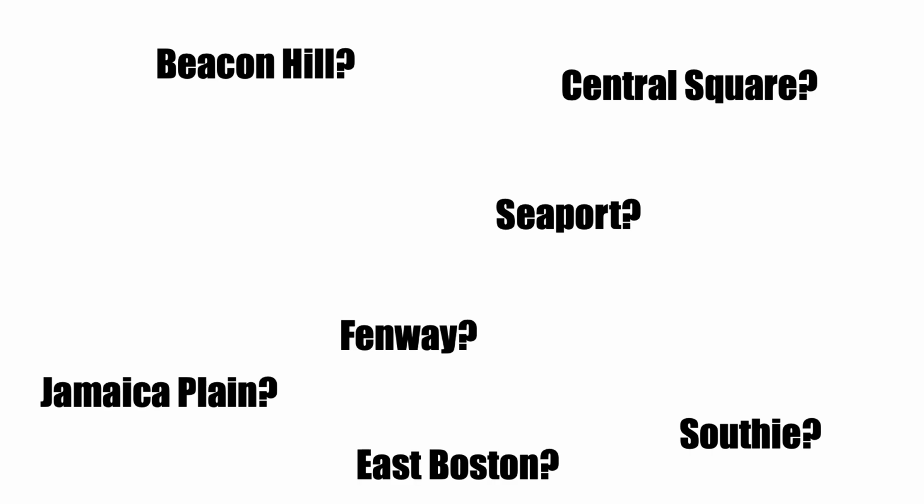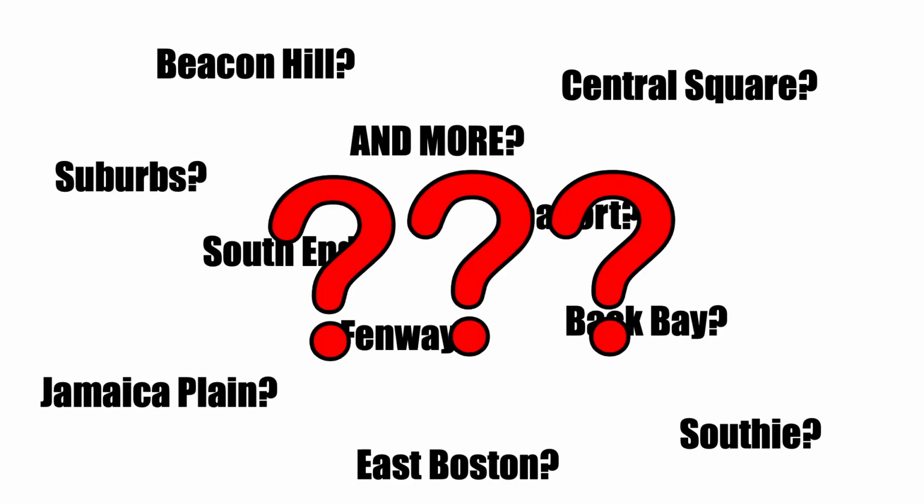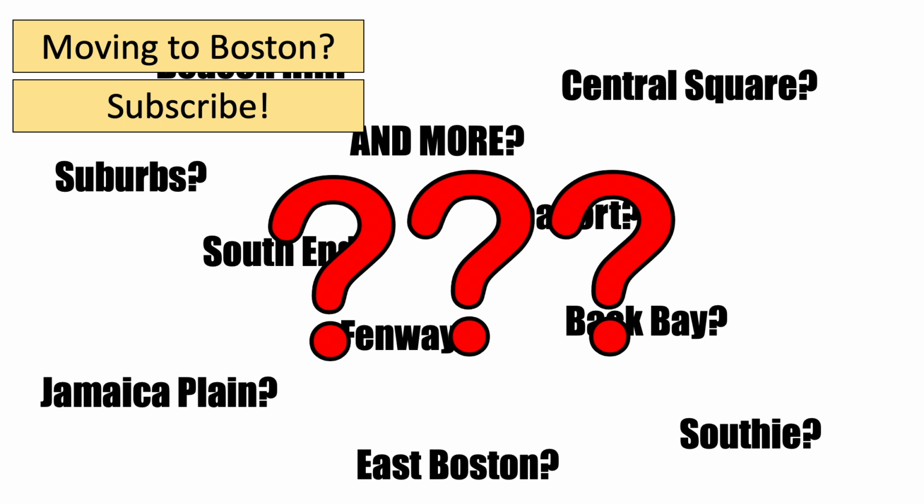Making a well-informed decision on which neighborhood to live in is so important because Boston's neighborhoods are so different, and the one that you pick could significantly impact your lifestyle and quality of life while living in the city.